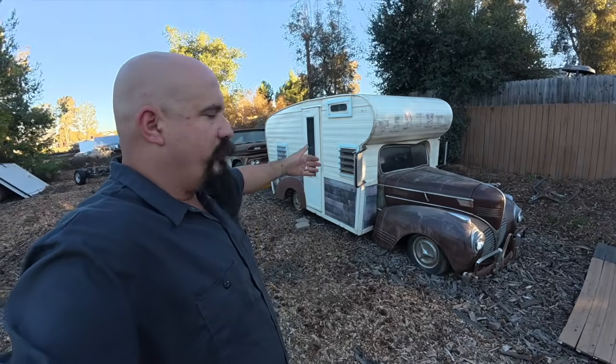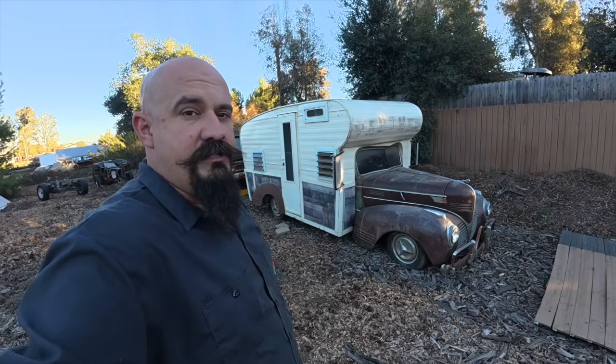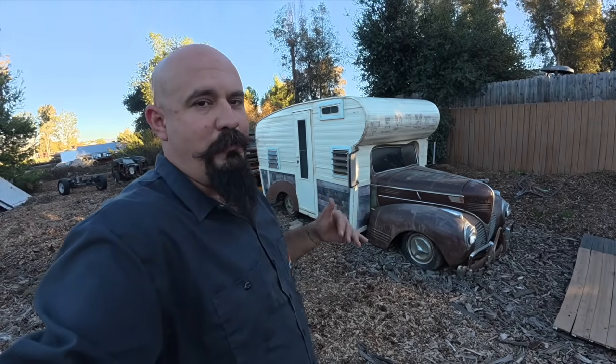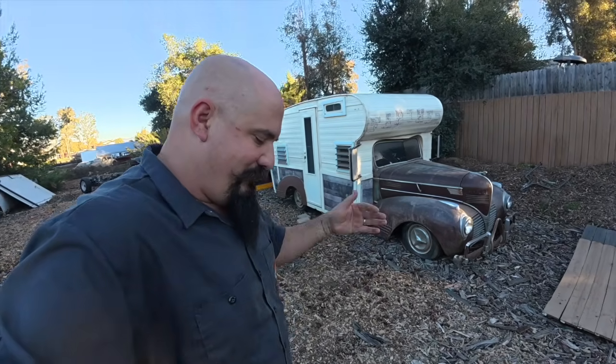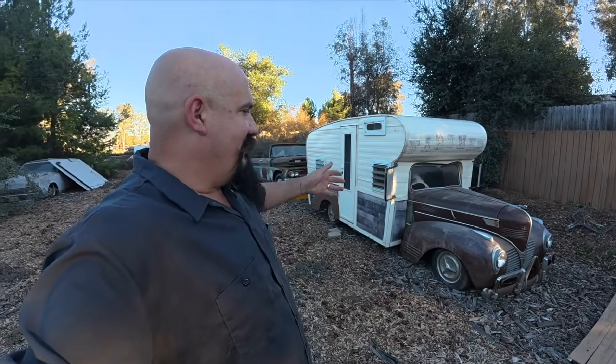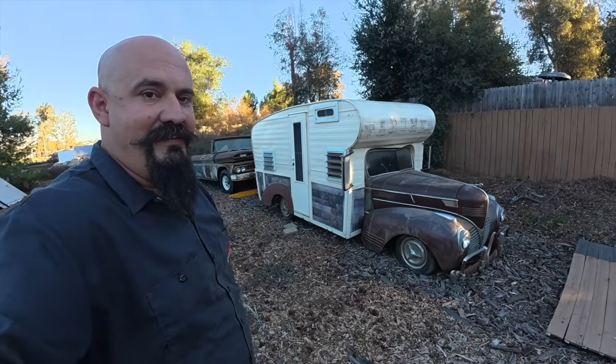It's just parts welded together of a camper and the front end of this Dodge. So build something that could be like a campground cruiser. You'd probably still tow it there, but then when it was there, you could go around, show it, enjoy it, and still have something that's not too far gone from this original plan.